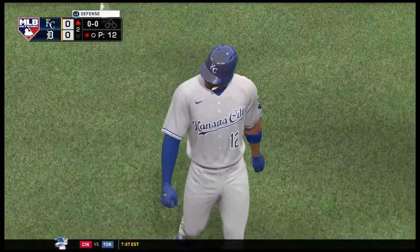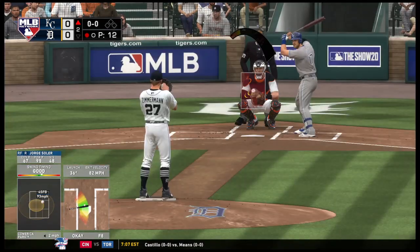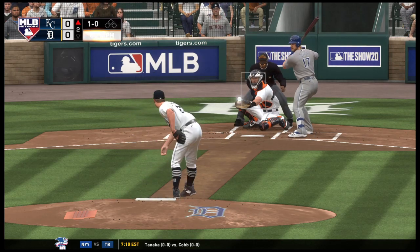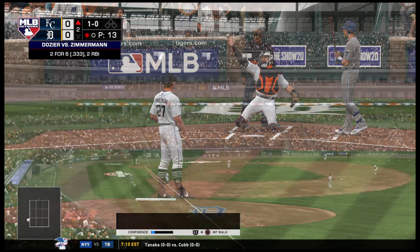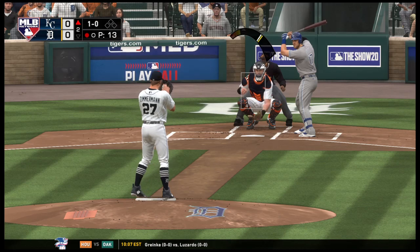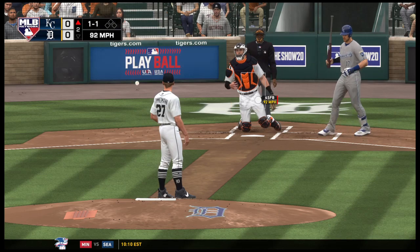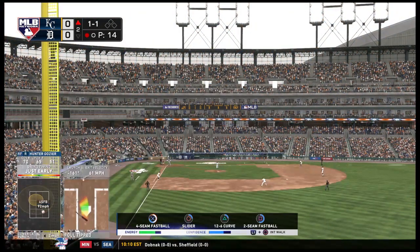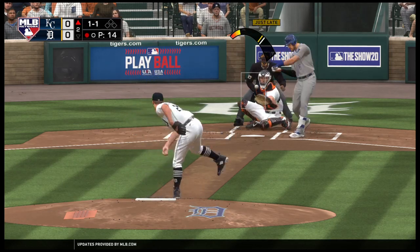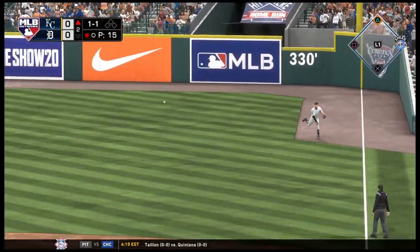Batting fifth, the designated hitter, Hunter. So here's the Royals DH, Hunter Dozier. He'll get to take his first cuts here. The pitch. Into his windup. Here comes the 1-0. Slapped hard the opposite way, and that's into the outfield for a one-out base hit.